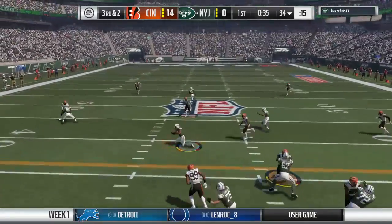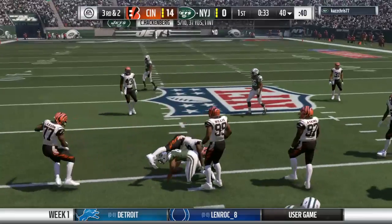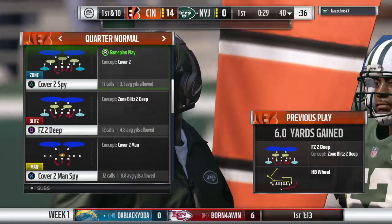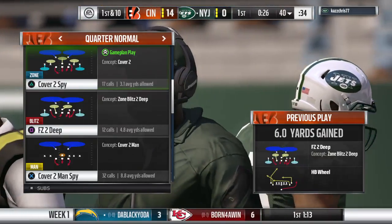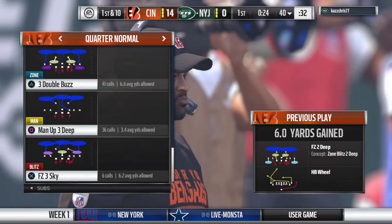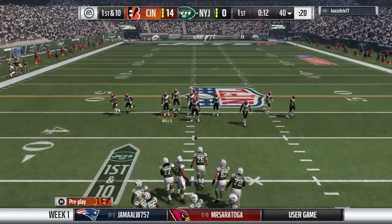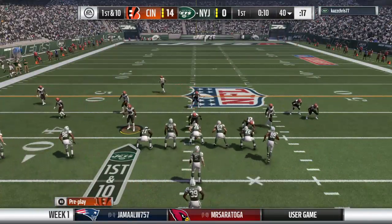Hackenberg on 3rd and 2. And he finds Safarian Jenkins. Give him 6 yards, and they do convert on 3rd. When you execute a drag or a crossing route really well and give them a chance to let it develop a little bit, you can gain some significant yardage hitting your tight end on that one.